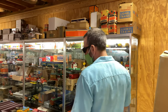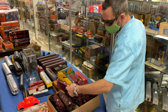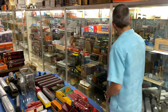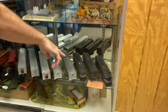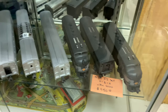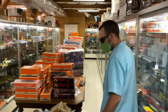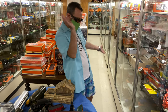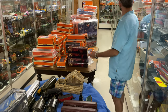Let's see. Let's go down this side first. Okay. Oh, wow. Lots of post-war. There's more of them. Look at them down there. There you go. Well, I like that log cabin. Where's the log cabin? Behind you. On the table.